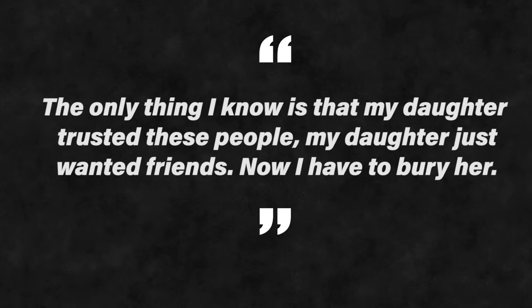Although it's a long and arduous process, Cece's father, Timothy Hoffman, has been there every step of the way. He's pledged to attend every single court date right up to the sentencing as a constant reminder of the pain this gang of would-be contract killers inflicted upon his family. In an early pre-trial hearing, he stood up to tell the court, "The only thing I know is that my daughter trusted these people. My daughter just wanted friends. Now I have to bury her."